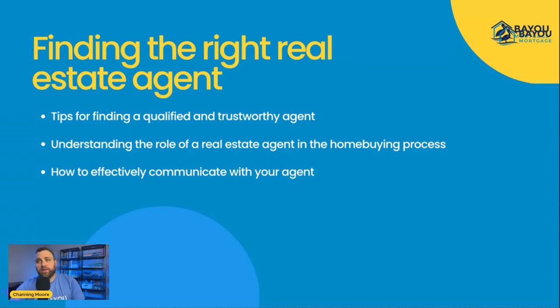One of the things really important is that they should be experienced and knowledgeable in the market that you're buying in, because part of their job is to help you negotiate. If they don't understand what the price of the homes are going for, if they don't understand that market, you may offer too much, or you could offer too little and lose a house that you really like. And so knowledge of the local market is very, very important.